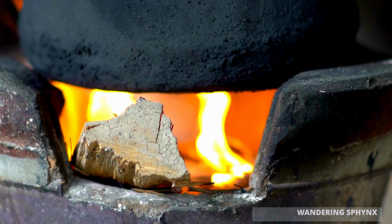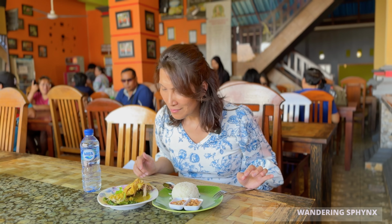The chicken is wrapped in banana leaf and steamed for several hours. These days, the chicken can also be roasted or fried. I can smell the aroma coming off the chicken. I can't wait to try it now.